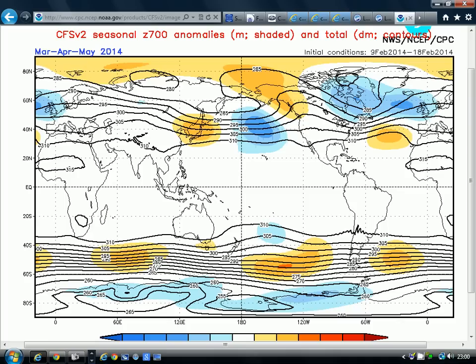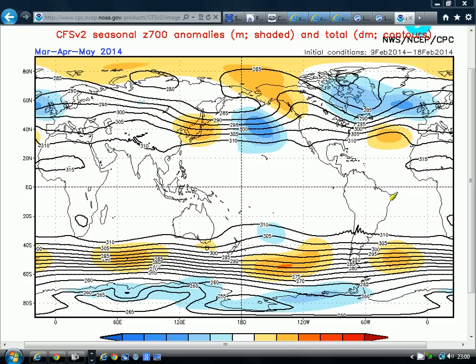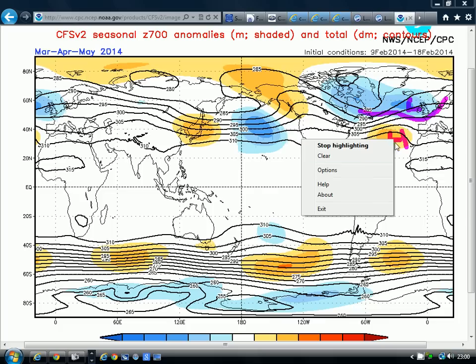CFS version 2 next, and well, this model was actually going for quite a nice spring in last month's update. It's done a little bit of a flip on it for this month. It's much more unsettled. So this is the 700 millibar height anomaly for the spring, and it's in below average heights out to the west, but above average heights down to the southwest. But probably this low pressure is actually more impactful, with the jet stream coming through more or less across the country and this high pressure not really being able to get in.